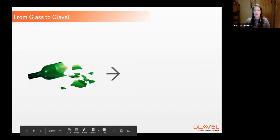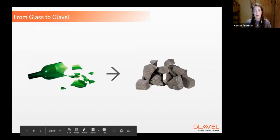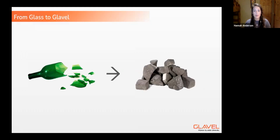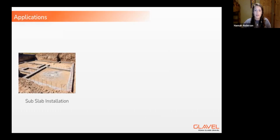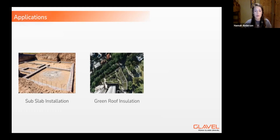Glavel is a foam glass aggregate company. Foam glass is a lightweight, thermally insulating building material derived entirely from recycled glass using no virgin material sourcing. Through a proprietary process, Glavel takes recycled glass, breaks it down, adds a foaming agent, and then heats it in a kiln at extremely high temperatures. The result is foam glass aggregate. The primary use of Glavel is to replace rigid foam board as a subslab insulation underneath buildings or for lightweight green roof fill. It can also be used for infrastructure such as tunnels and roads.